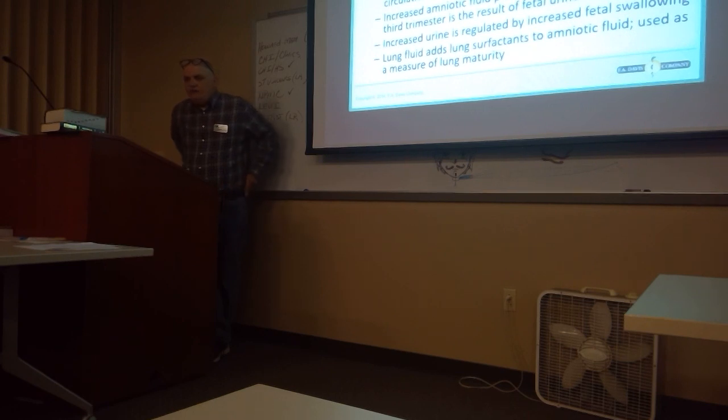All right, the volume of the fluid. This may interest you guys a little bit. The volume of amniotic fluid within this little membrane, a lot of it actually comes from fetal urine. The baby is voiding urine a lot, and they can actually determine how far along someone is in pregnancy by the amount of creatinine and BUN in that fluid, because we know there's a lot of BUN and creatinine in urine, right? Now there's also lung fluid, and there is fluid from the maternal circulation within the amniotic fluid.